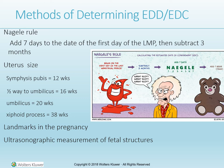In addition to that, at about 20 weeks of pregnancy, the uterus reaches the level of the umbilicus. One of the most common and most reliable ways to date a pregnancy and to calculate the EDD is through what is called an obstetric sonogram or ultrasound.